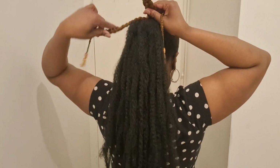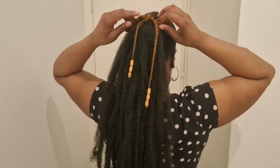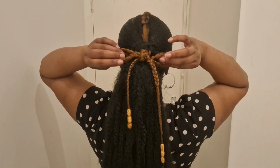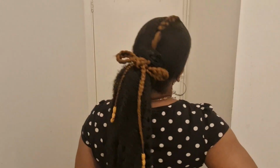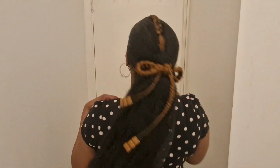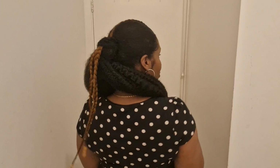Style number three. This style is simply splitting the ponytail into two and just flipping it at the front of your shoulder. The double ponytail looks thick and full, which looks like a half up, half down style. So unique.